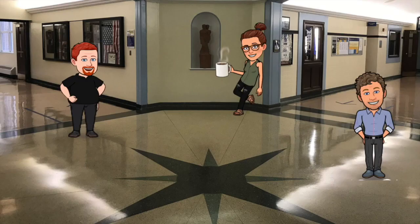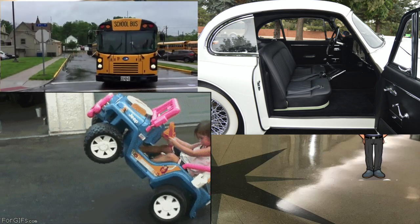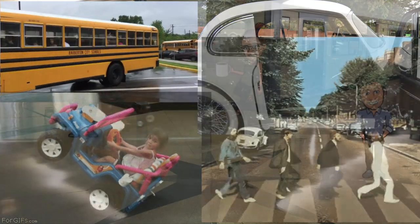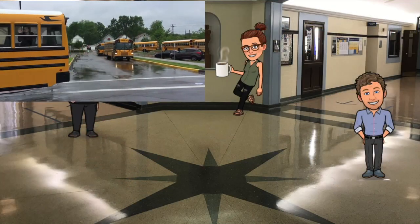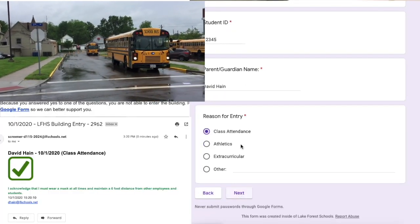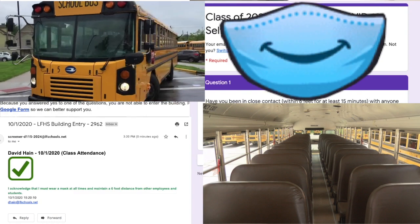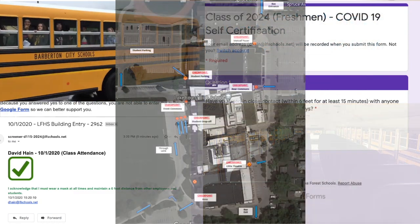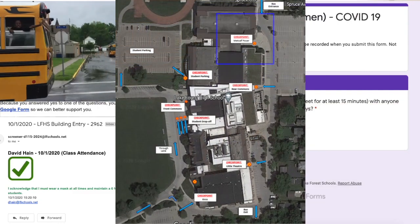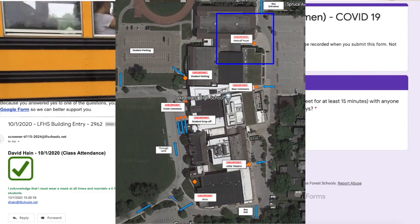There are 4 ways to arrive at school: bus, drop-off, driving yourself, and walking. First, busing. Students taking the bus will need to show their green check marks before getting on the bus. Students will always be assigned seats, and face coverings must be worn the entire time. Students taking the bus will enter through the bus drop-off location near the back end athletics.